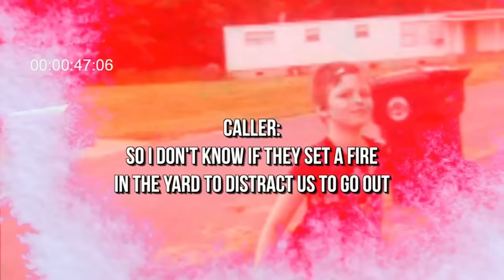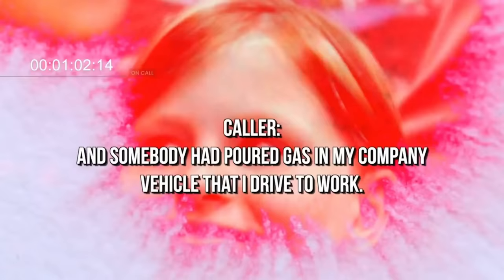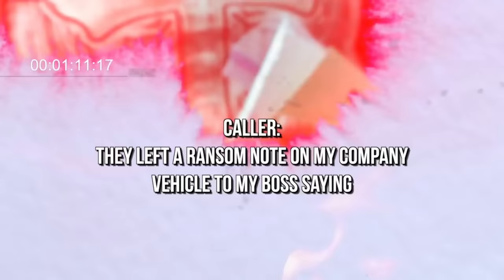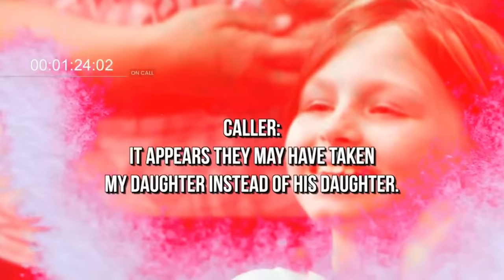How long has she been missing? We checked in there last night about 2:30, and she was there, and all this happened last night about 5 o'clock, so I don't know if they set a fire in the yard to distract us to go out and when they snuck in the door, or I don't know. Okay, I'm not familiar with what happened last night. What happened last night? Last night, we were woken up. My dog woke me up and I had a fire in the backyard and somebody had poured gas in my company vehicle that I drive for work. They left a ransom note on the company vehicle to my boss saying they had his daughter and his son was next. And his daughter's fine. His daughter came with him here last night when I called him. And it appears they may have taken my daughter instead of his daughter.